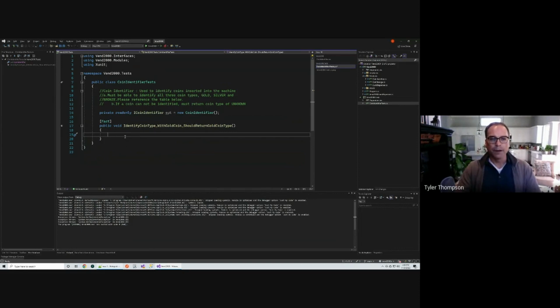So what we want to do now is break down this method into 3 different sections. And they all start with A. So our first one is arrange. And it's hard to type when I'm typing in front of all you guys. Act, and then assert.